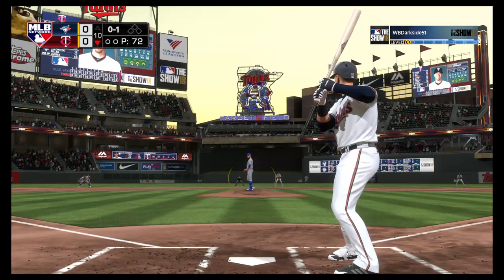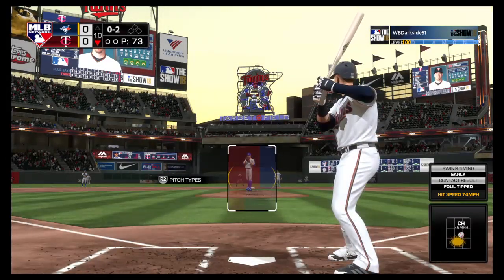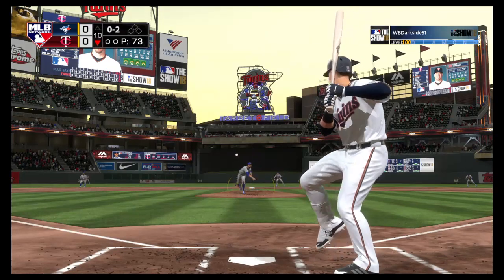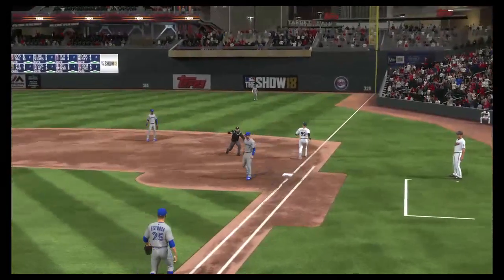The 0-1. Fouled off. Looking to punch him out again. The pitch. Chopped weakly to the right. And there's 1 down now.